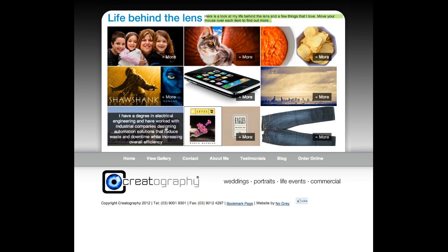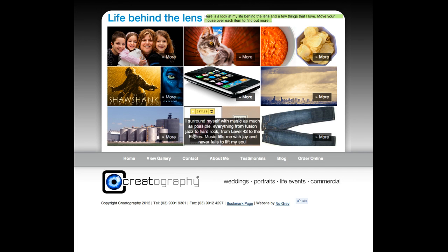I have a degree in electrical engineering. Okay, industrial company designing. Okay, that right there gives me a clue as to the logo. The logo looks like something that an engineer would come up with. It looks very scientific and electrical, industrial engineering. It looks very professional, but maybe does not look really family, lovey-dovey, weddings, soft and kind. It looks very corporate and strong. Not that there's anything wrong with that.